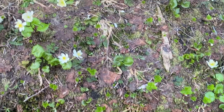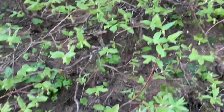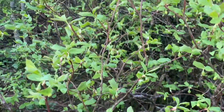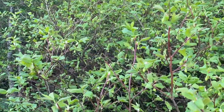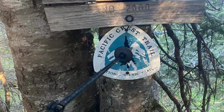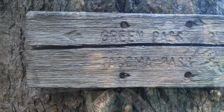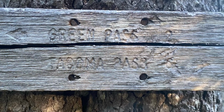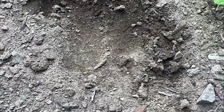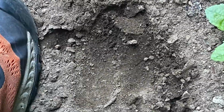Beautiful small white flowers growing down by the trail. And then whatever this shrub is, these bees absolutely love this shrub. You can hear it humming. Notice the dew claw marks at the back of the track here. This is one big boy, my shoe for comparison.